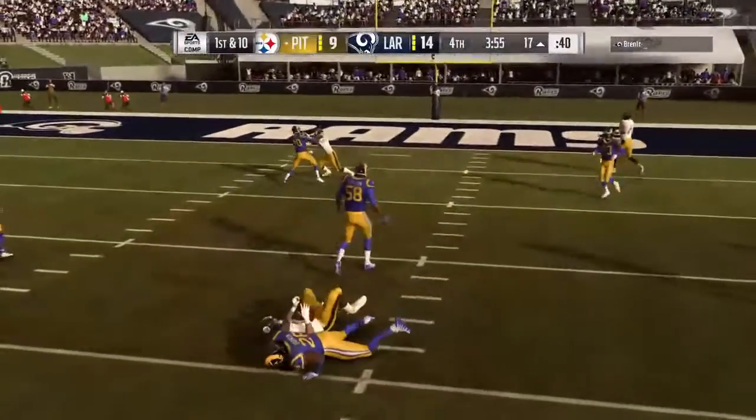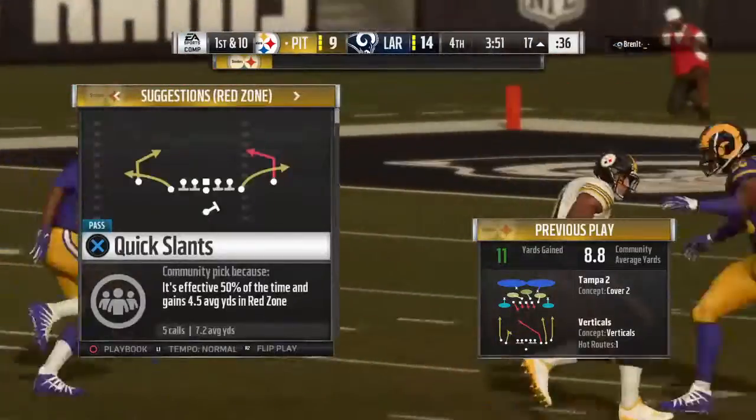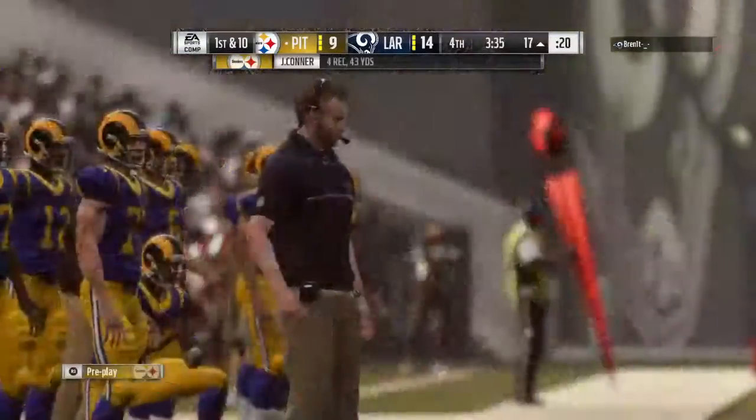Now he'll dump it underneath to his running back, complete. And inside the 20 before he's brought down. 11 more yards that go around, a first down as well.